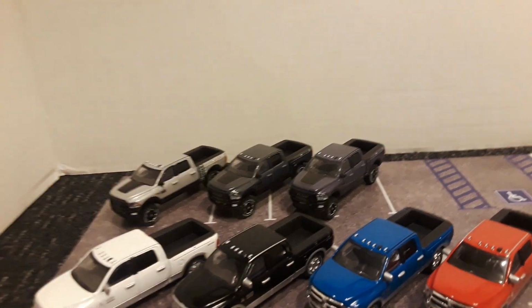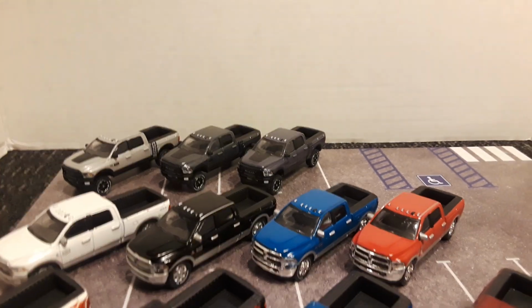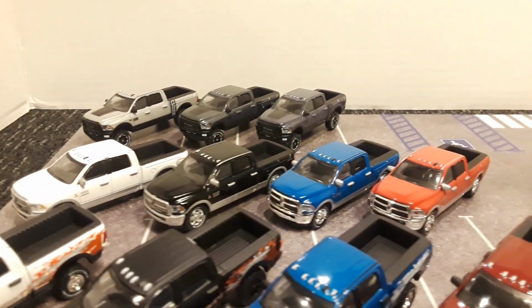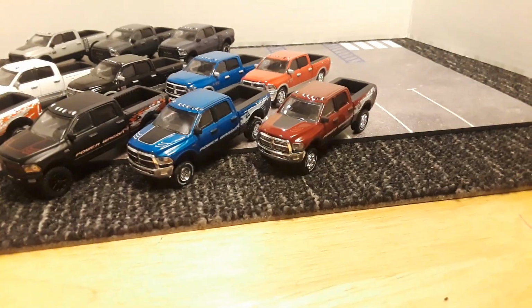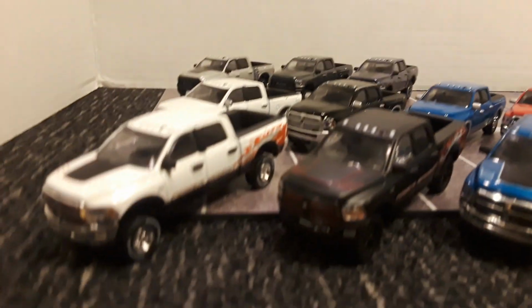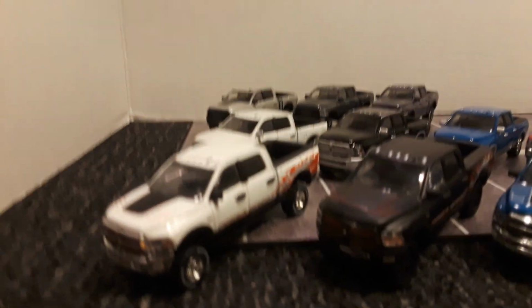I want to get like 4 or maybe even 6 or 8 NASCAR displays to display my Greenlight and my Auto World. So let me know if it's something you guys would be interested in.